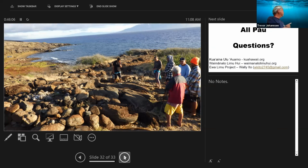The funding for this project was supposed to be twice a year, June and December. And in our December trip, a week before we were supposed to leave to go to Kaho'olawe, that's when Uncle Emmett passed away. But we were going anyway, and it was for him. We all said Uncle Emmett would want us to go.